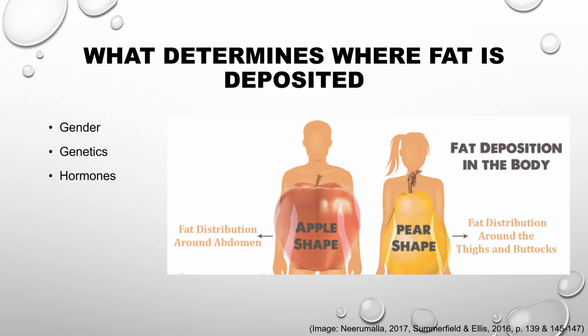Body fat is generally stored either centrally, comprised of both visceral and subcutaneous fat deposits, primarily in the abdominal region, or stored peripherally, as subcutaneous deposits in the hips, thighs, and arms. Males typically have more adipocyte deposits centrally, known as having an apple shape, and females tend to have more of a pear shape, storing fat in the lower body.